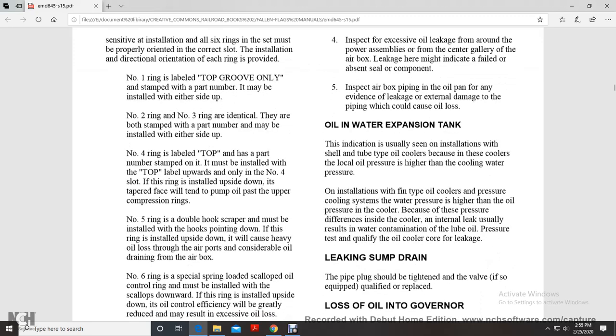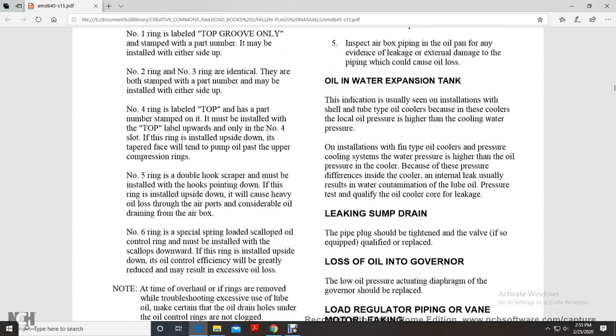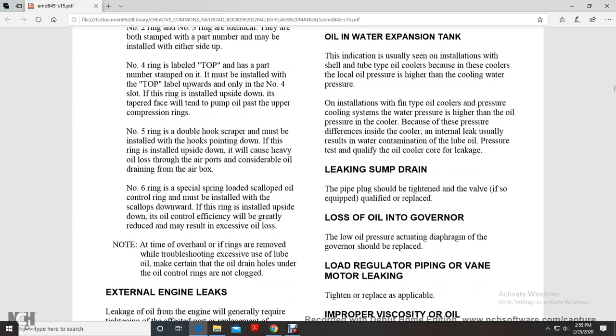Oil in the water expansion tank. The indication is usually seen on installations with shell and tube type oil coolers, because the cooler's local oil pressure is higher than the cooling water pressure. On installations with fin type oil coolers in a pressure cooling system, the water pressure is higher than the oil pressure in the cooler, and because of the pressure difference inside the cooler, an internal leak usually results in water contamination of the lube oil. Pressure test the oil cooler for leakage. For leakage at the sump drain, the pipe plug should be retightened.